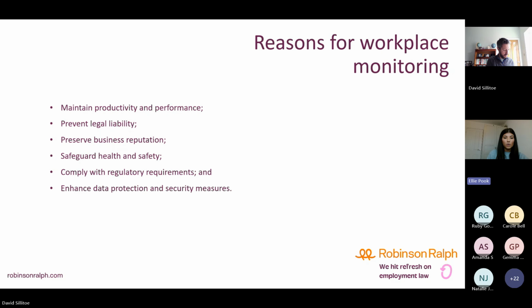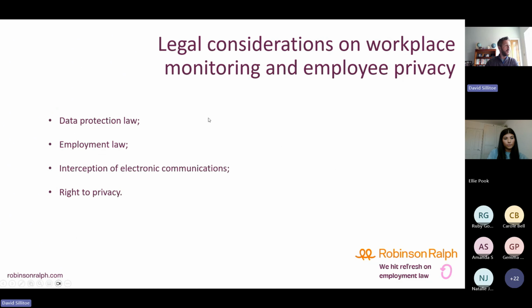Employers may also implement monitoring practices to safeguard health and safety, comply with regulatory requirements, such as those in financial services sectors, or to enhance data protection and security measures. However, employers can only lawfully monitor employee activities, including where they wish to prevent liability arising in certain circumstances, which we will go on to discuss. Okay, so legal considerations on workplace monitoring and employee privacy.